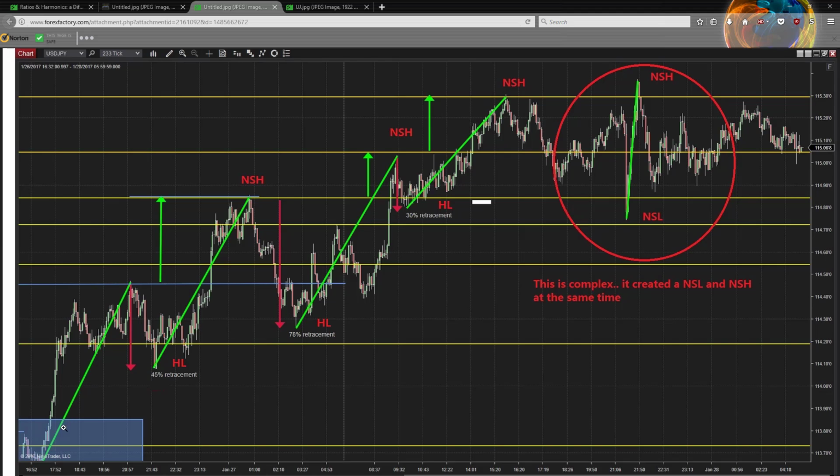Right off the bat, we know that we have very good volume, very good momentum pushing price up here, and then we see a little bit of consolidation here. Price comes forward, and then we make another pretty decent projection into a new structural high with decent momentum too, and then we have a very deep correction here.